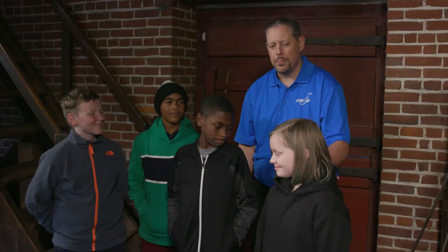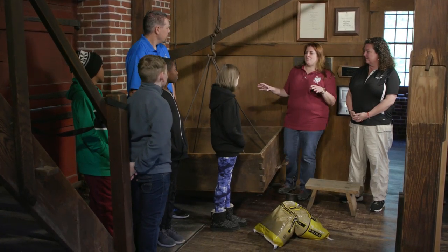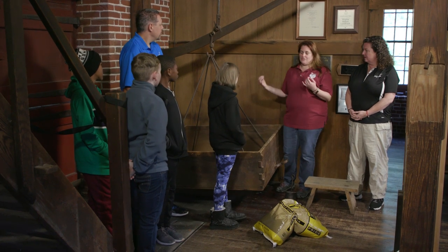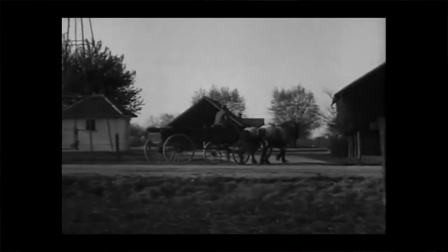All right, well, we've got a simple machine that can help with that. Catherine, do you want to tell us what we're looking at here? So this is what we call a beam scale. And what we would use this for is to weigh the corn that the farmers are bringing to the miller. So we wouldn't dump a bag in here. They would actually bring a wagon load of corn or a wagon load of wheat from their farms, and we would weigh it here because they would actually just sell it to the miller.